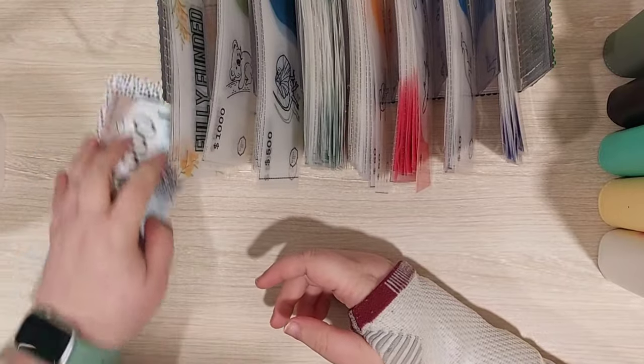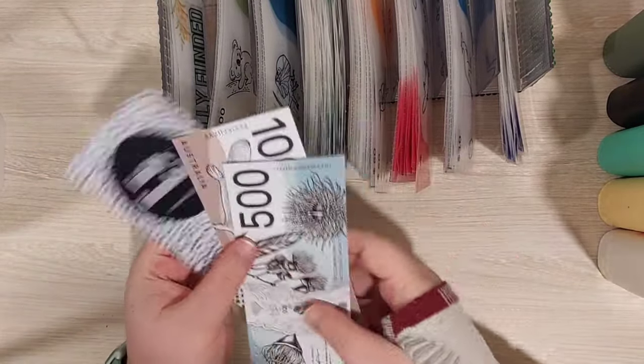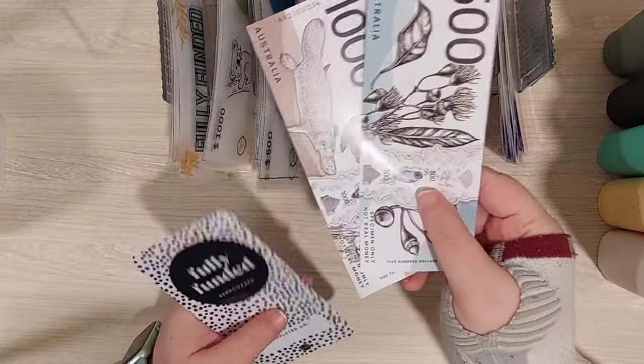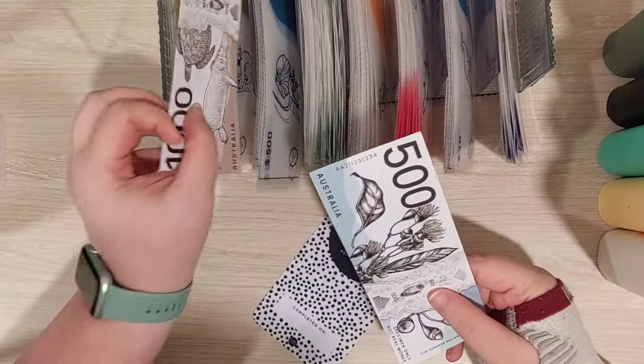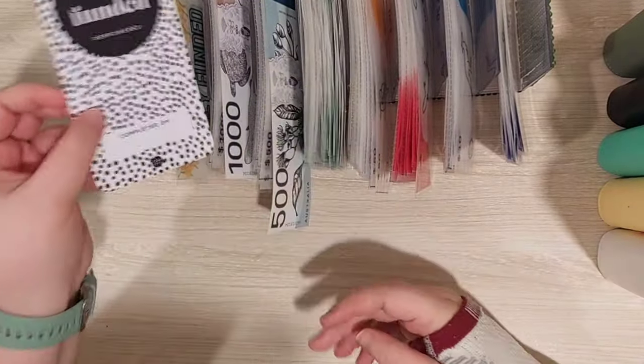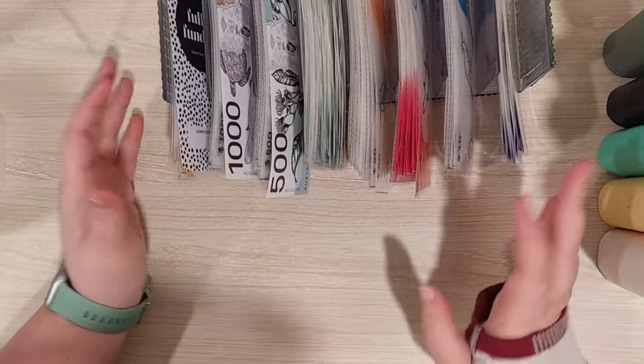I also have some wonderful gifted placeholders from Caro Cash. She was so nice to gift me some placeholders, as well as a fully funded slip, also gifted from Caro Cash.